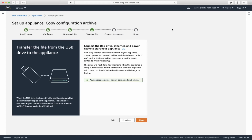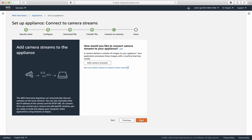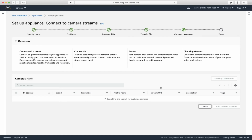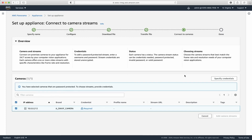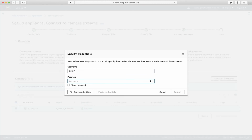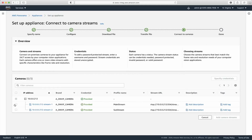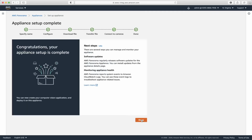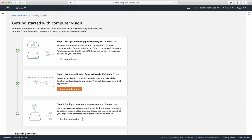After your appliance comes online, connect to the IP cameras you want to use with Panorama. The appliance can automatically discover IP cameras that comply to the ONVIF Type S protocol on the same subnet. Alternatively, you can manually specify RTSP camera streams on the subnet for the appliance to connect to. After the appliance has found your cameras, you can add the camera's credentials to access their video streams. Your appliance is now ready for use. Let's deploy your first Panorama application.